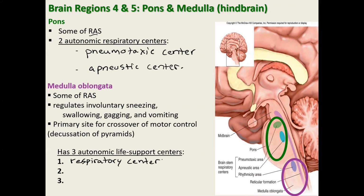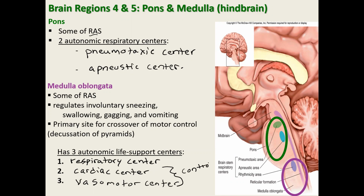Okay, question for you, because we've covered this. Chapter 1, regulation of blood pressure. The medulla controls blood pressure. Okay, what does the medulla do to heart rate if blood pressure is too low? Goes up, right? And opposite, if your blood pressure is too high, your heart rate will go down. That's because the medulla has a cardiac center. All right. Will it do things to your arteries too to correct blood pressure? Because it has a vasomotor center. And I'll put the parentheses around these two. Control BP. So you already know that the medulla does this, but now you know these are the autonomic centers that control the heart, that control your arteries.